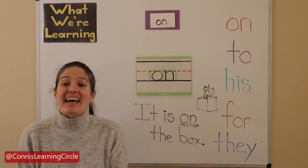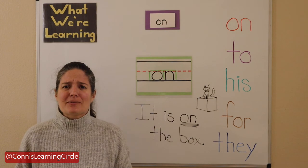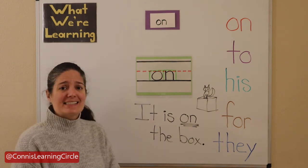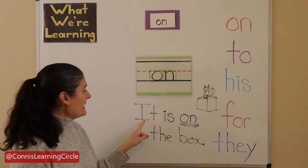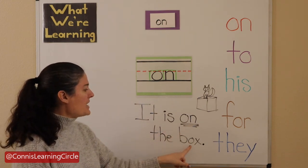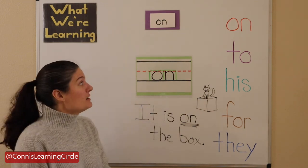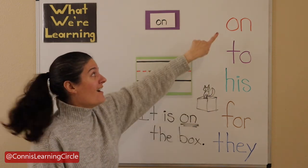Very good. And after we had learned everything that there was to learn about our word on, we were able to use it in a sentence and say, it is on the box, about our little cat that is on our box. And you helped me find our word on over here.